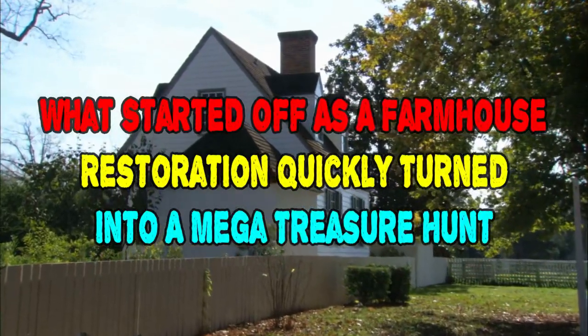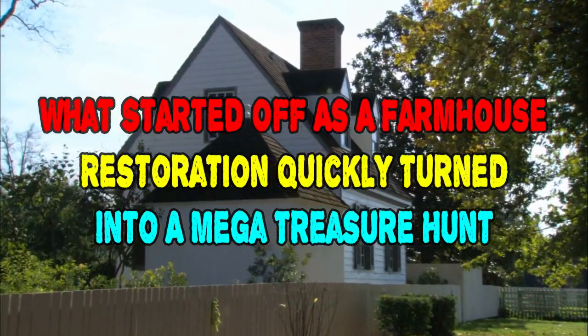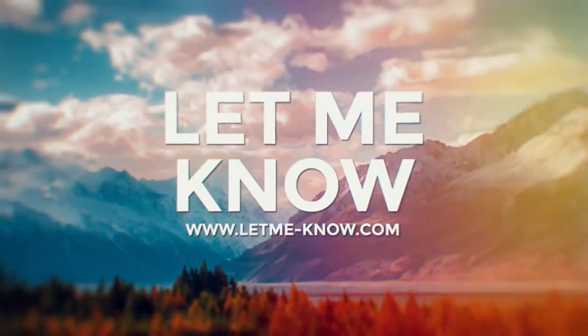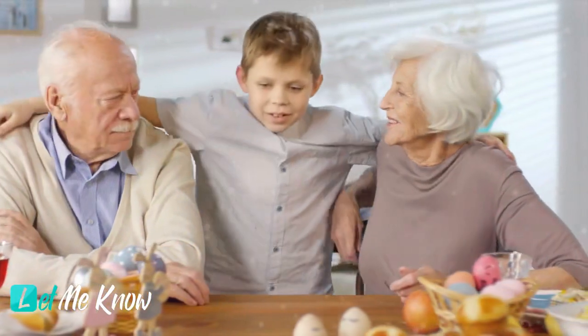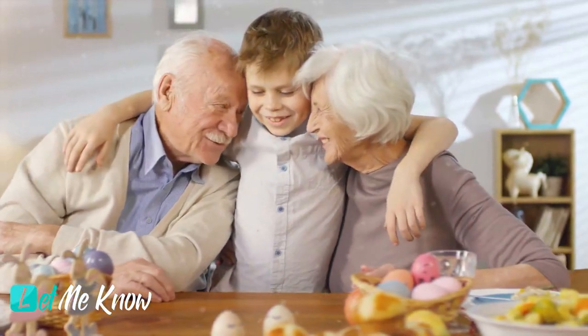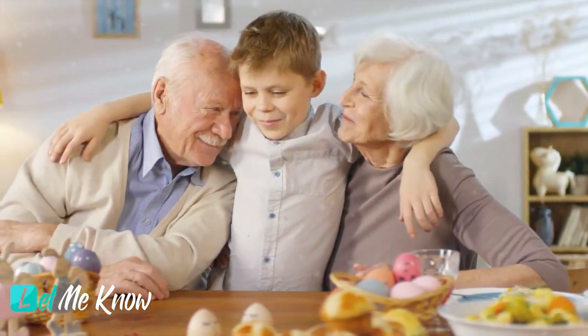What started off as a farmhouse restoration quickly turned into a mega treasure hunt. Reddit user EvilEnglish was very close to his grandparents growing up. So when they passed away and he was asked to clean out their neglected Tennessee farmhouse, he accepted. He never expected to stumble upon a treasure hunt. The grandson made a huge discovery in the most unlikely of places, underneath an old, tattered carpet. The young man had no clue he was about to make the discovery of a lifetime. Keep watching to learn what he found.